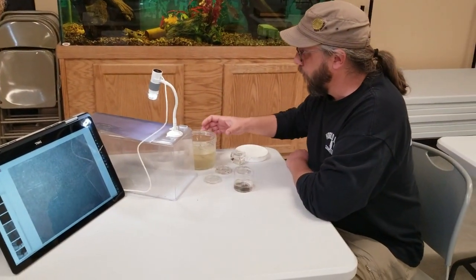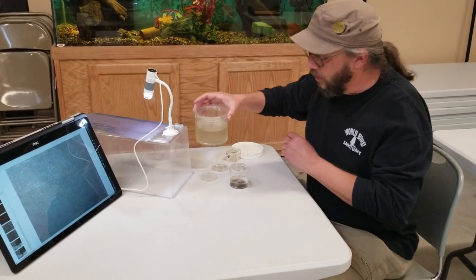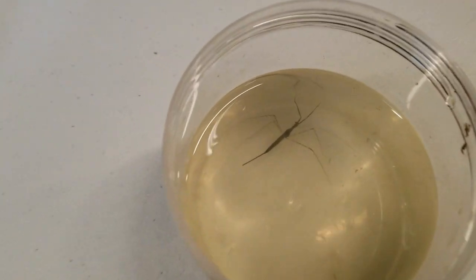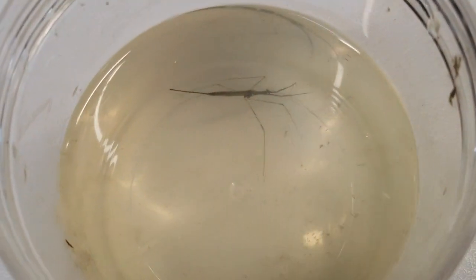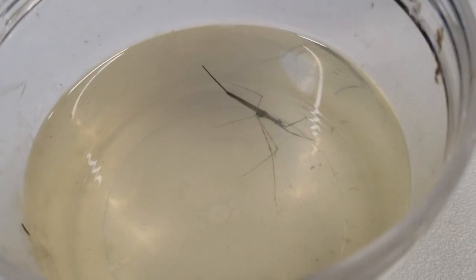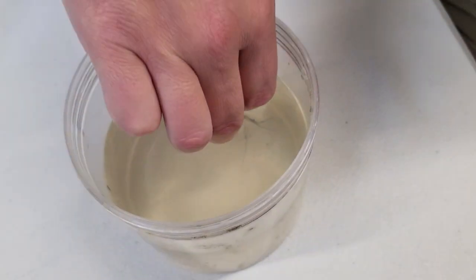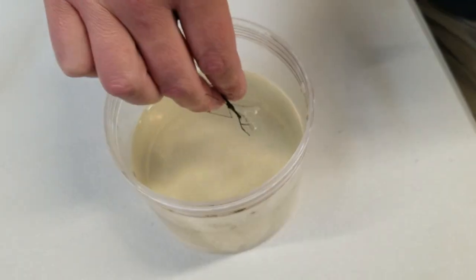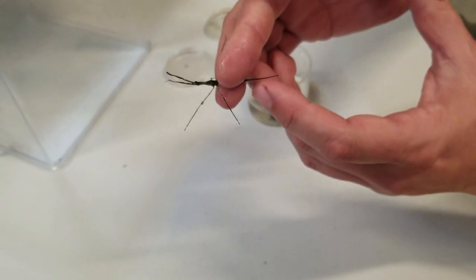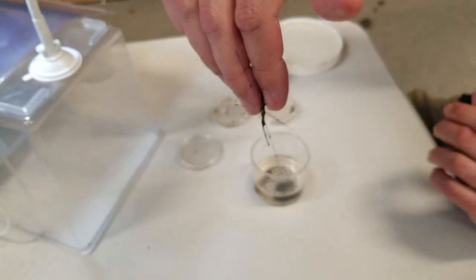I'm going to show you this one, and actually, I'll let you zoom in on it first. This looks really scary, but he's not. This is a water scorpion, and water scorpions have a large poker that's actually just a breathing tube. It's not even a tube; it's just 2 little tails that the air can pass from the surface down this tube and into the insect. So this is a full-grown insect.